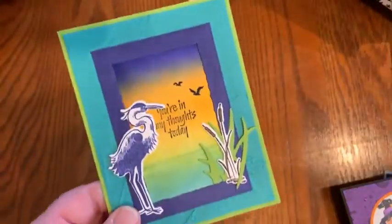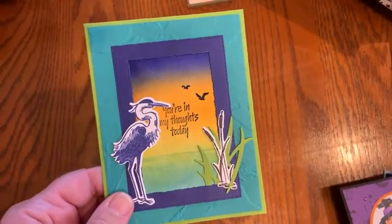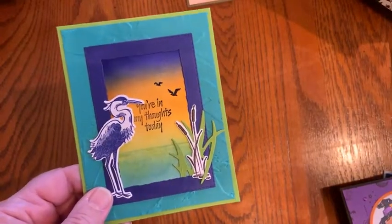All right, and let's see what's next. It's so fun to see all the different cards that people create, and it just will give me some different ideas. Hello, Colleen. Thanks for joining today.